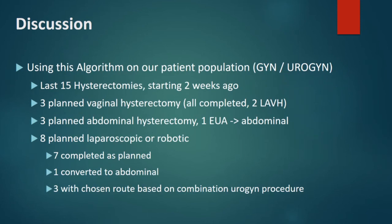So I used this algorithm to look at our patient population. I included our GYN and UroGyn population, although some of these patients in reality would have been excluded from this based on UroGyn procedures, but also on endometriosis. So I looked at the last 15 hysterectomies we performed here, starting 2 weeks ago so that we would definitely have their pathology results. 3 were scheduled as planned vaginal hysterectomies, which were all completed as vaginal hysterectomies, although 2 were laparoscopic assisted. 3 were planned as abdominal hysterectomies, and 1 was planned as a laparoscopic versus abdominal hysterectomy based on exam under anesthesia and was ultimately performed as an abdominal hysterectomy. And 8 were planned as laparoscopic or robotic. 7 were completed as planned, and 1 was converted to abdominal hysterectomy for anesthesia issues.